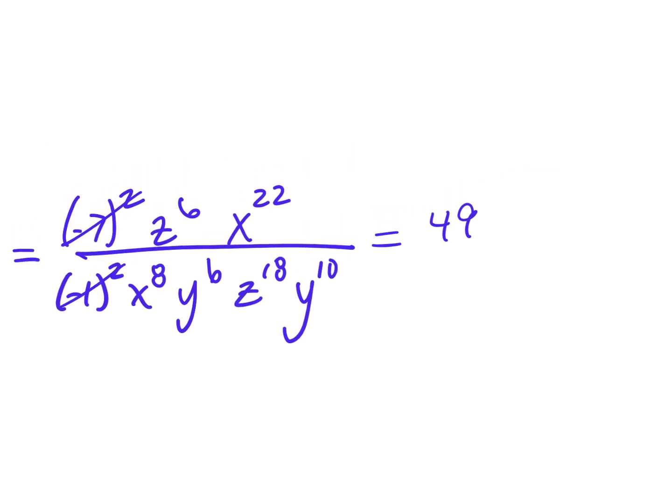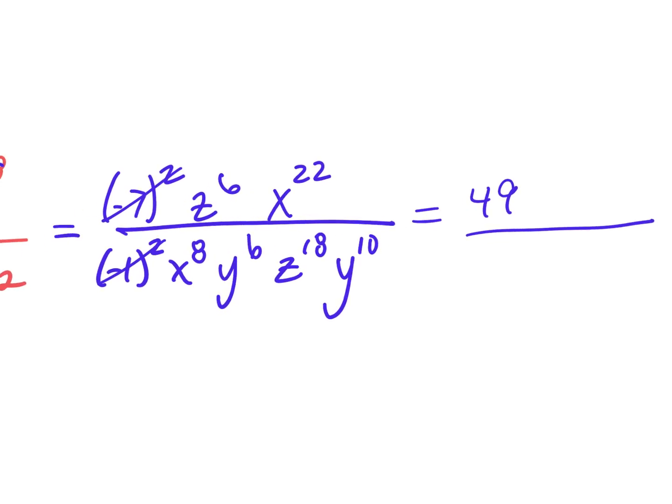So x's go in alphabetical order. I have 22 on top and 8 on the bottom. So I subtract because we're dividing. What's 22 minus 8? It's 14, so I have x to the 14th, and it's going to go on top. Why? Because there's more of them up there. That's where the bigger exponent is. Okay, that's done. The next letter in the alphabet is Y. Where are my Y's? Both of them are on the bottom, right? So how many Y's do I have? Perfect. Good job. Now the last letter I have is Z.